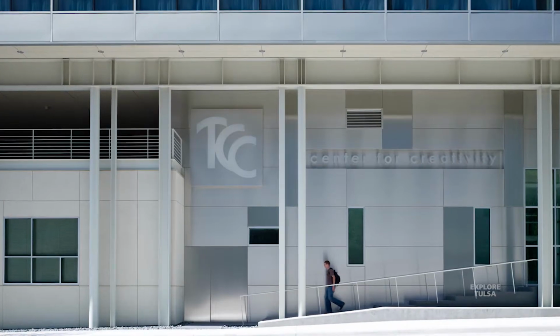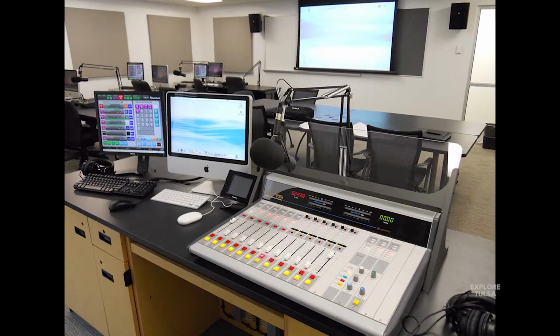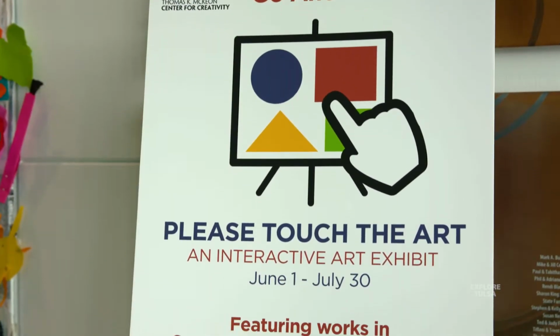The Center for Creativity, the original vision was kind of a multi-purpose venue that would serve our students, of course, with our classrooms and our television studios, but then also to serve the community. You know, we are a community college and we want to look for different ways to work with and support the community. This is an exhibition that we do in some form every year.